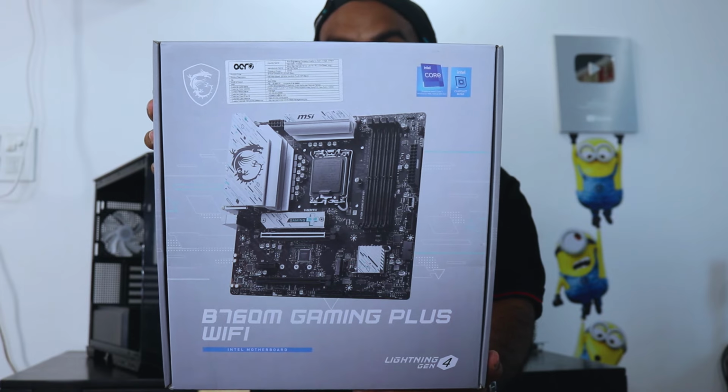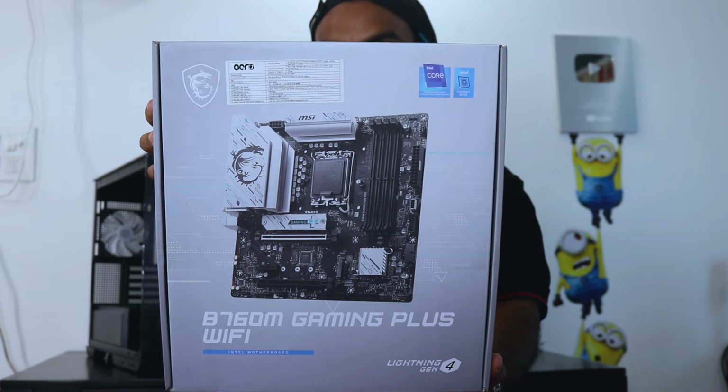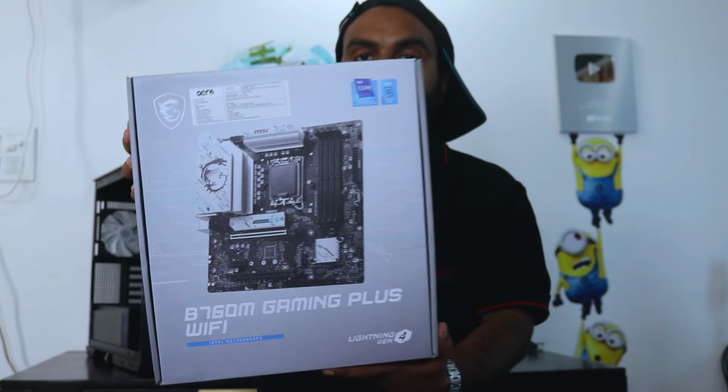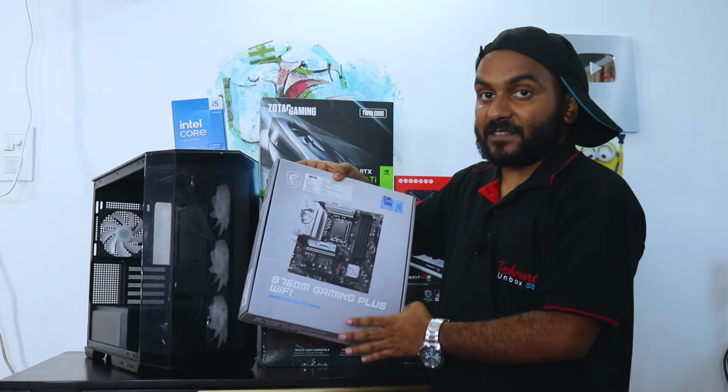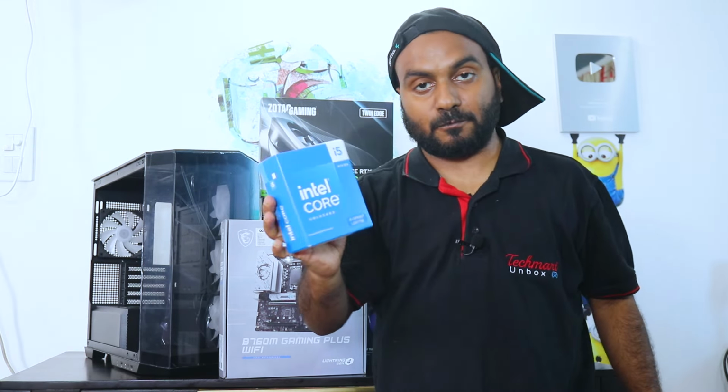For the motherboard, we have got the MSI B760M Gaming WiFi. This has 4 RAM slots supporting DDR5, WiFi 6E, Bluetooth 5.3 and a lot more features for 17,000 rupees. The processor is, by the way, 26,500 rupees.